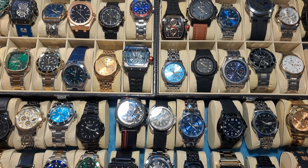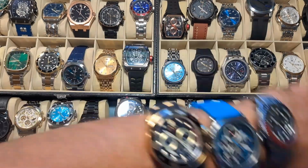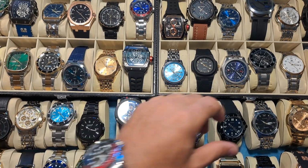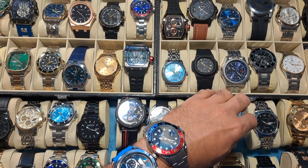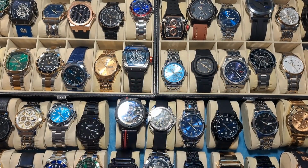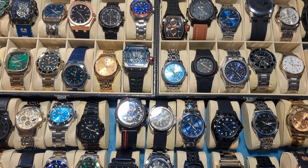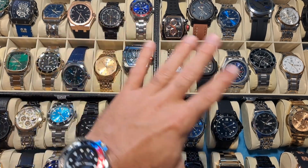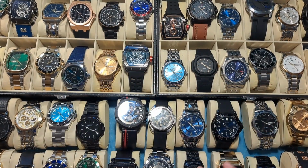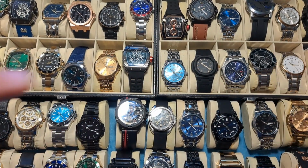So anyway, I just wanted to go over a couple of watches. I've gone over all of these watches in separate reviews before, but there are some surprising watches in this collection that are very, very low priced watches that are surprisingly good quality for the price range. And I don't remember all the prices of all of these watches offhand, but I'll try to give you kind of like a ballpark.